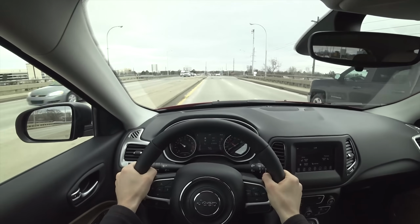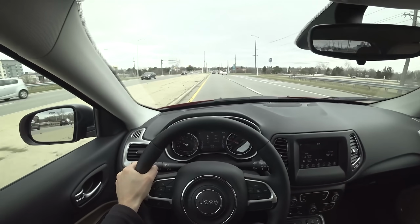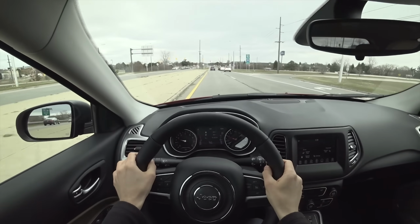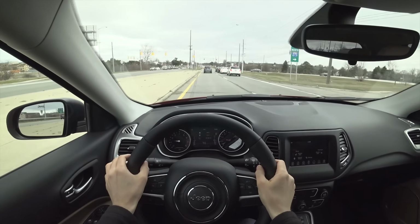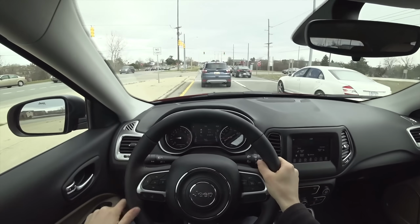Other notes, something I've noticed on this car, you might be able to change it in the settings, but the European turn signal automatically does 5 signals instead of the standard and usual 3.